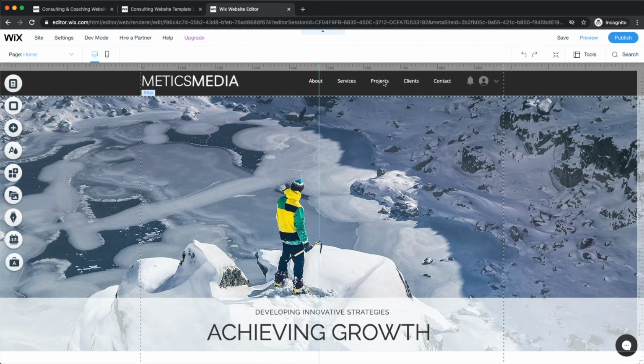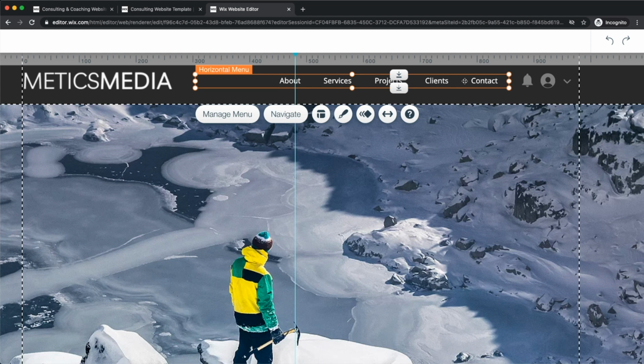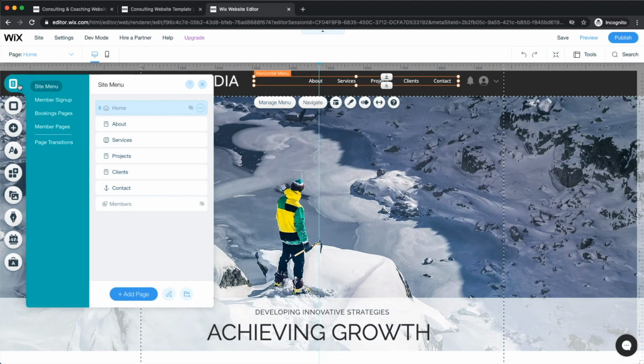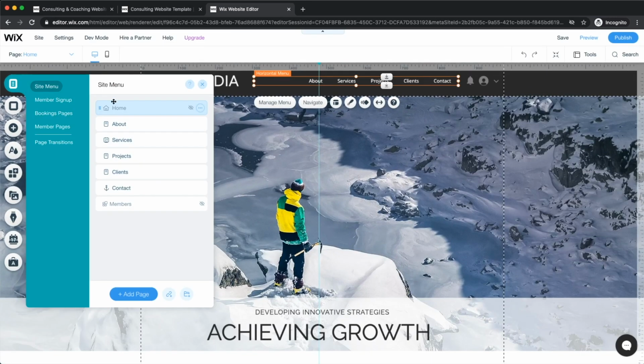Okay, let's move on to the menu items right here. By default, we have these different pages in the top menu: the About, the Services, Projects, Clients, and Contact. Probably not everything will apply to your website. So what you can do is click on this element, click on Manage Menu, and that will open up this menu right here. You could also go directly to this menu, and it will open up your site menu.